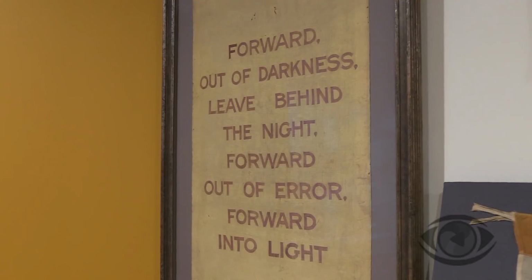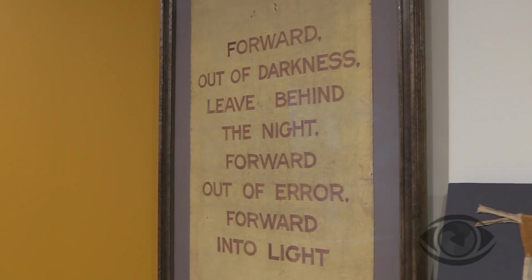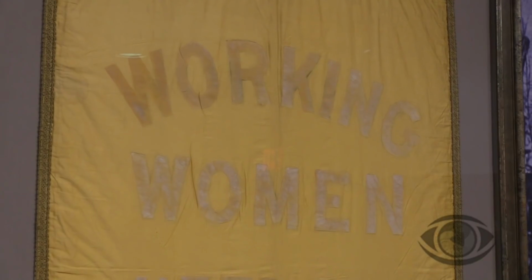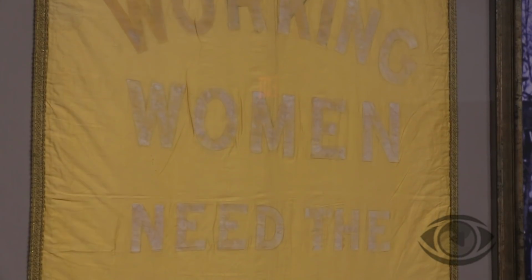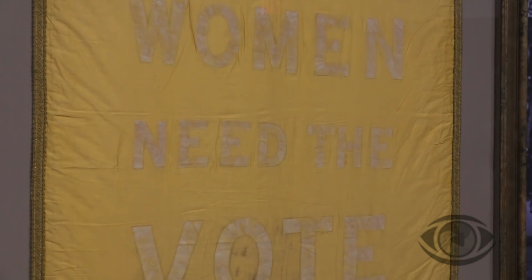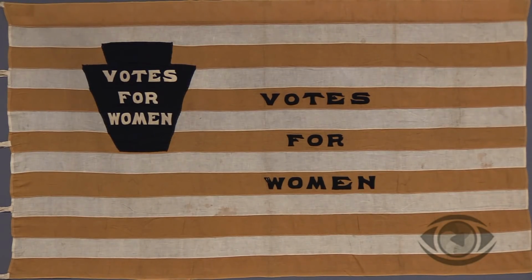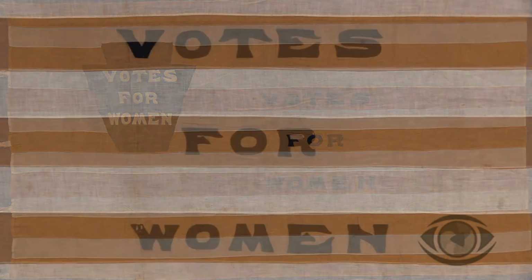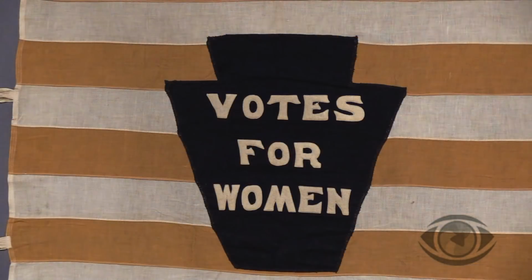2 of the other banners that you see are ones most likely used in what's called the Silent Sentinel campaign, and they had slogans on them like working women need the vote, or failure is impossible, that were key campaign slogans. And then there's one banner in particular that's in sort of the form of an American flag, and it has votes for women appliqued across the front of it, and instead of a field of stars, it has the Pennsylvania Keystone.